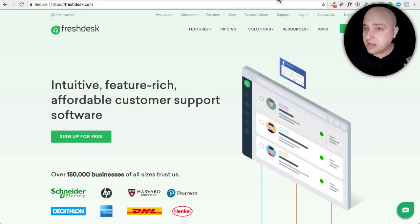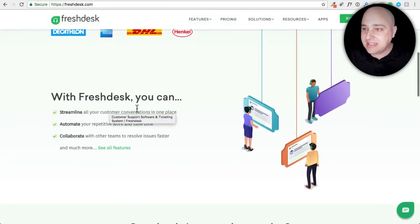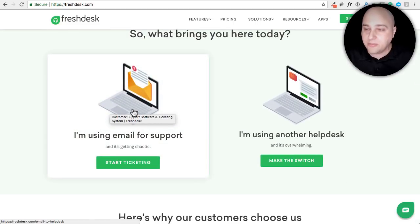And we're talking about Freshdesk. This is the ticketing system that I decided to start using for WP Crafter, and they have a free plan, and I'll just tell you, I'm on the free plan. It's free forever, and I think if you look at what it does, it totally would meet your needs, and it's totally going to meet my needs.